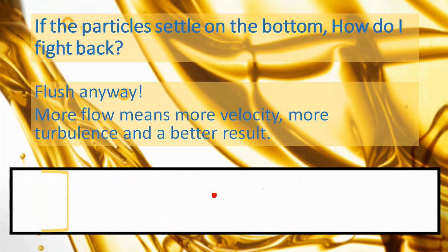That's a slow flow. Then we go faster. And then faster. And it's just a matter of time.